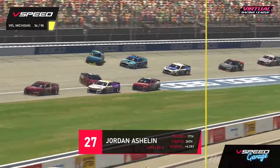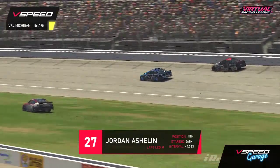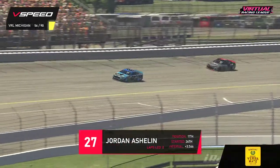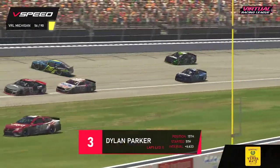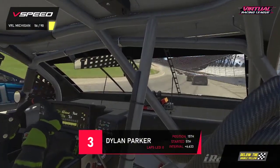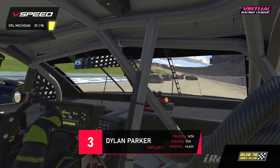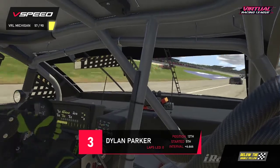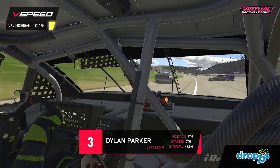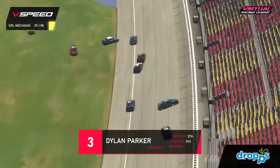Not really anywhere for him to go as Mayato bounces off the outside wall. Some big hits. Look at the 8 car up there. He did a good job of avoiding, and then Dylan Parker. I don't know how he avoided this. I want to go on board though. I want to see how close this was. This is incredibly close from this.